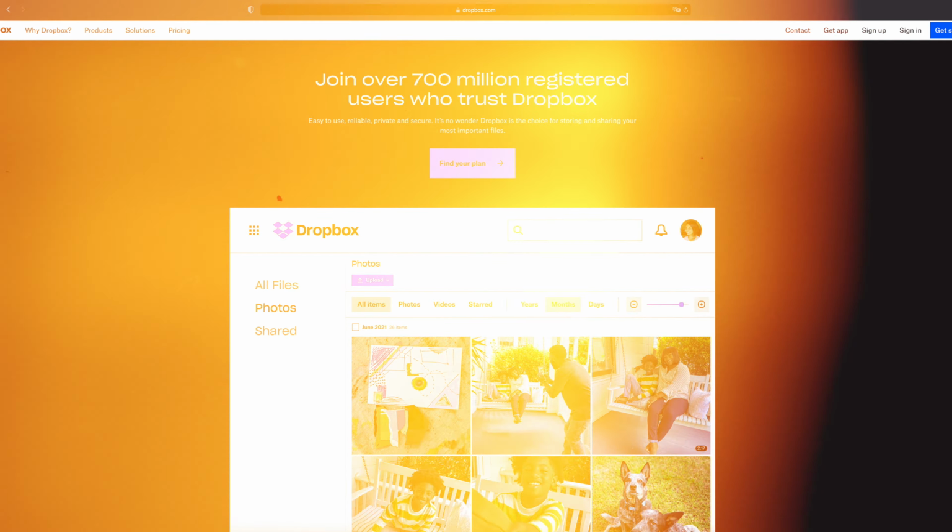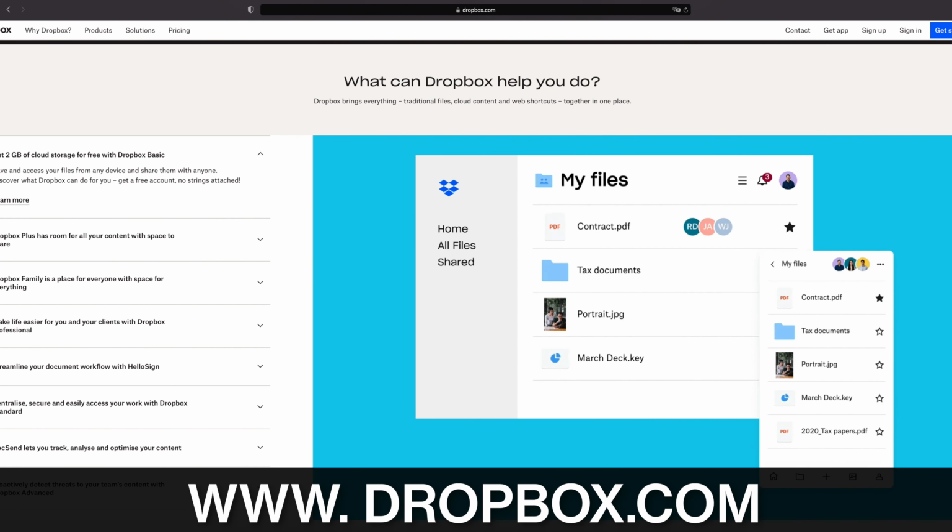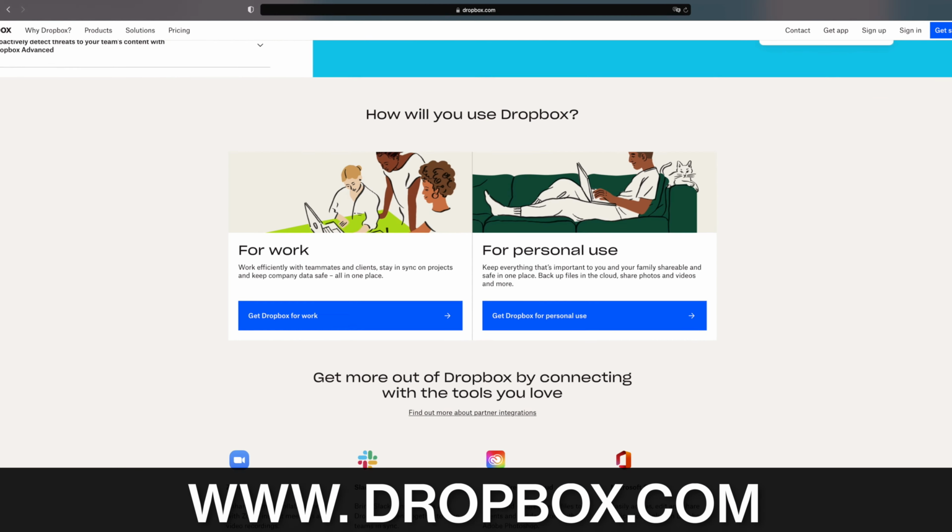For the actual sharing side of things, I personally like to use Dropbox because they allow for easy transfer and they don't compress your files. And a big mistake I see a lot of beginners make is sending their files via email or some type of messaging app. This is something I don't recommend because when you use these types of sharing avenues, your files will get compressed and you will lose quality in your photos.